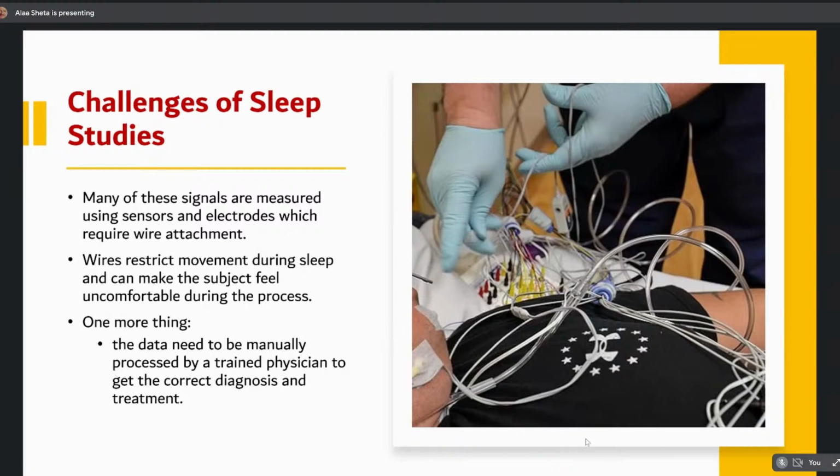As you can see here, it's really huge, and this process might affect the collected data, because maybe some people cannot really sleep. So it's a little complicated. The data collection itself is an issue.